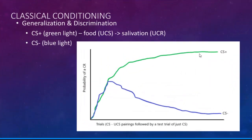So this is what would actually happen. We present the blue light occasionally. Now what's going to happen is early on, the animal is going to generalize. So these lines should be pretty close together. It's not going to be able to tell the difference between the blue light and the green light until it has a lot of experience. Once it has a lot of experience, and what you would do is intermix these CS-UCS pairings, CS plus test, and CS minus test probe trials. You're going to mix them all in together until you see stable responding.